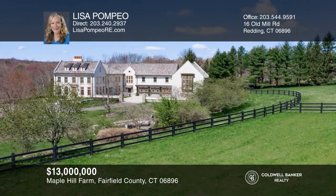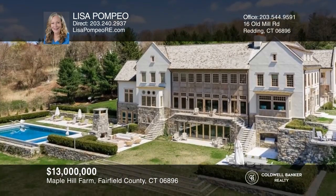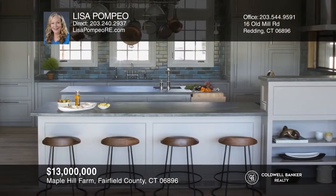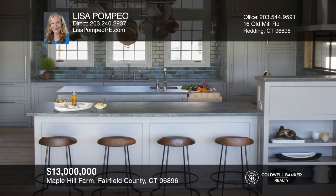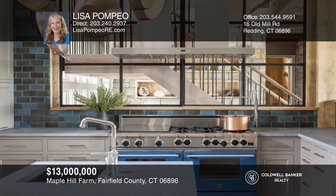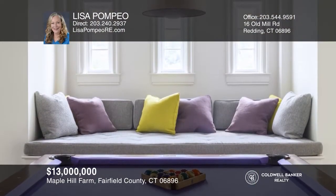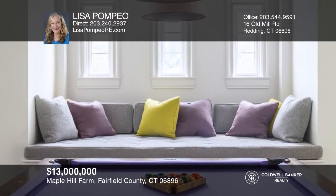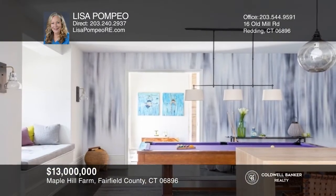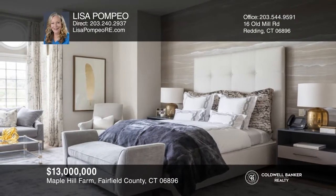Tucked away on 48 acres in Fairfield County, Connecticut is Maple Hill Farm, a unique and luxurious estate like no other, featuring a European-style country manor, a 4-stall horse barn, paddocks, a training ring, 3 antique guest homes, a recording studio, a boathouse, and countless more amenities. Maple Hill Farm epitomizes refined living with an array of living, entertainment, and recreational opportunities. Simply stunning. Ready to take the next step in obtaining your future home? Contact Lisa Pompeo to find out how.